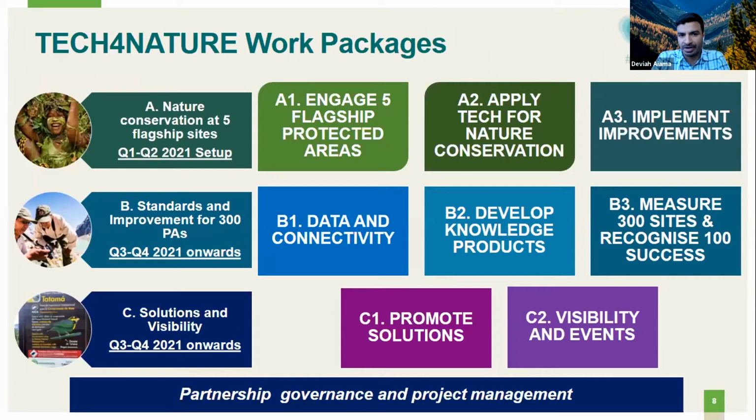So getting back to Tech for Nature, there are three main work packages, three main work areas. The first one is around nature conservation at five flagship sites. And these are about engaging five key protected or conserved areas, identifying a tech solution and implementing the Green List standard, or using the Green List standard to apply improvements.